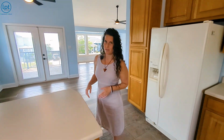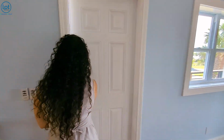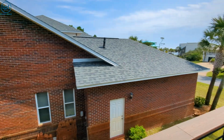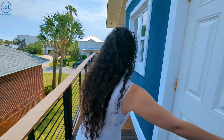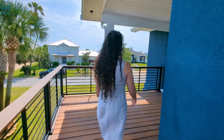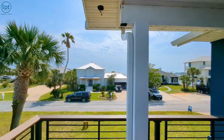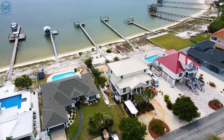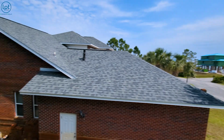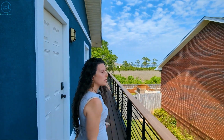So let's check out some of these outdoor spaces. So you've got this wraparound deck that's been redone. Beautiful. You've got this area right here, you could be hanging out looking at the water over here, just sipping your coffee, or the water view over here. Everybody gets a water view. That's not actually true for this neighborhood. Not everybody gets a water view, but everybody on this street for the most part.